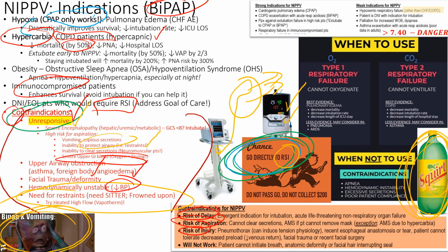You don't know what caused a pneumothorax. Was it trauma, or was it a bronchopleural fistula due to end-stage COPD? We said COPD patients benefit greatly from BiPAP, but this might not be the situation if their pneumothorax is due to their COPD. Okay, and of course, they are not initiating breaths. They're unresponsive. These are patients that are not a good candidate for BiPAP therapy.